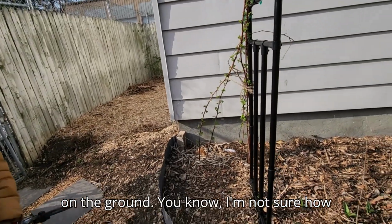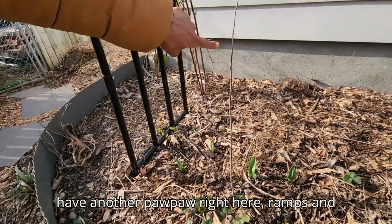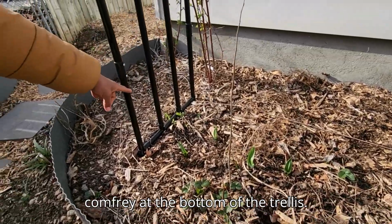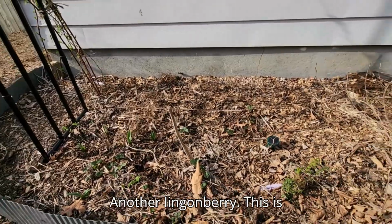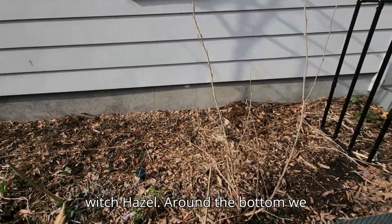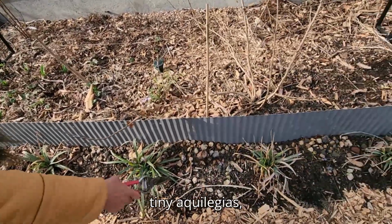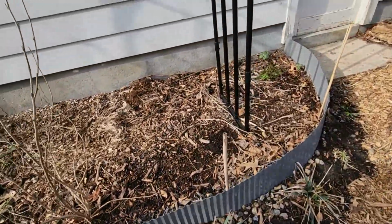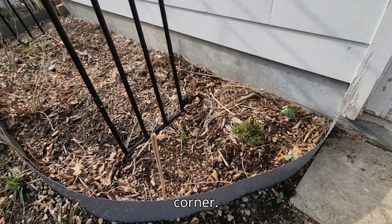Here on the ground, I'm not sure how well you can see in the spring scape, but we have another pawpaw right here. Ramps and strawberries around the ground. Here's comfrey at the bottom of the trellis. Another lingonberry. This is witch hazel. Around the bottom, we have Pennsylvania sedge and some tiny aquilegias. And you can see another bleeding heart and some trillium coming up here in the corner.